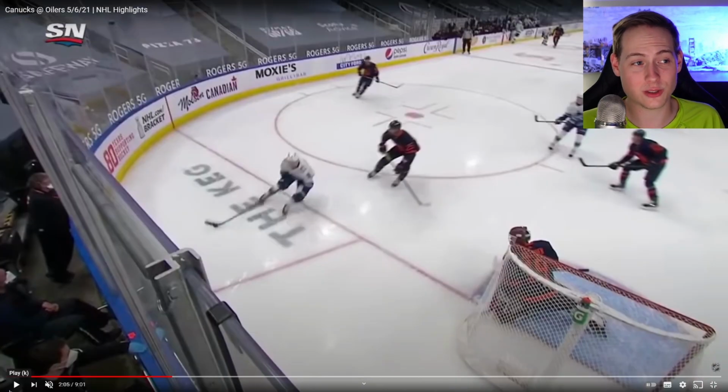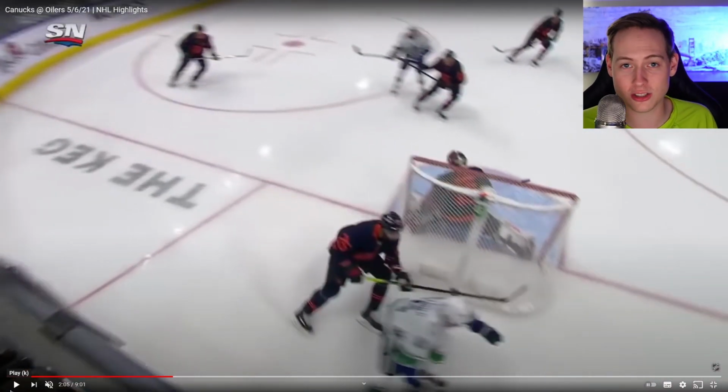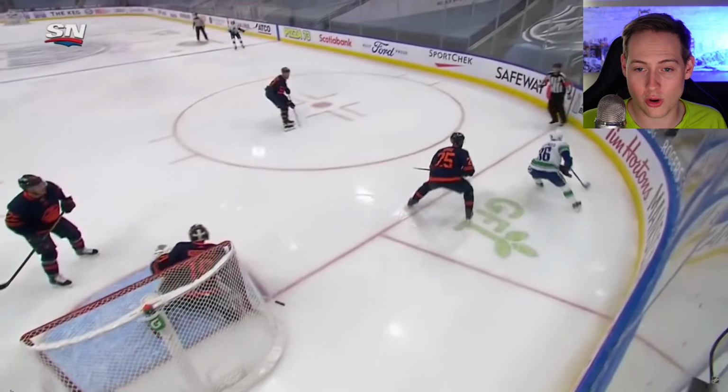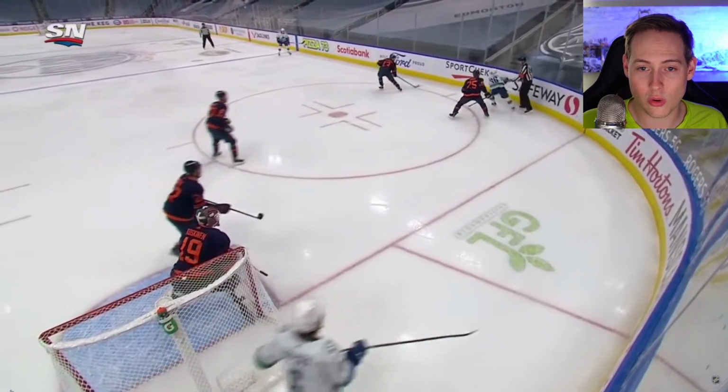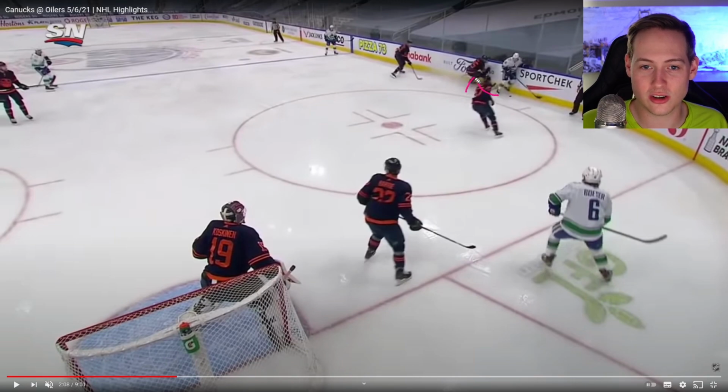But folks, the Canucks were not done, because just 2 minutes after that, Nils Höglander takes the puck on the wall. Darnell Nurse is all over him. Watch this little play from Höglander. Just corralling the puck. Just taking it to the wall. Nice little cutback, right? Sends Nurse this way. Now he's got space, and now he has options, right? He can play it down. He can do whatever he wants.